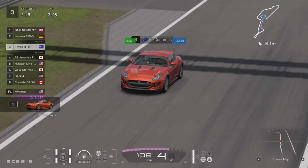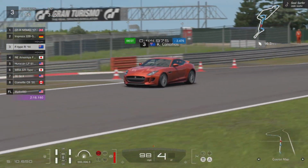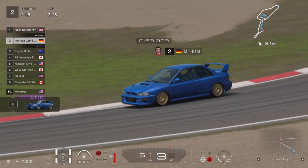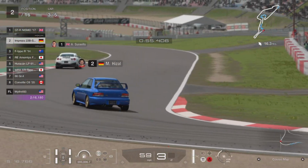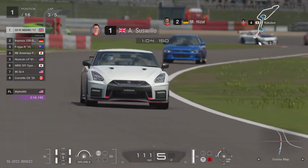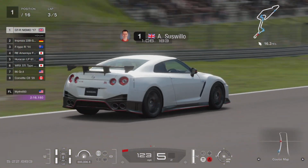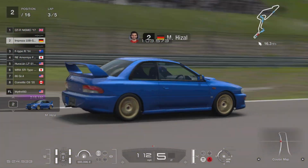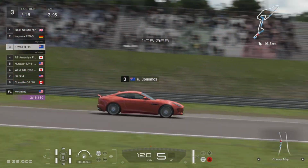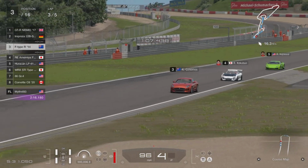Here we go with the White Rabbit. Get them Impreza 22B, looking nice as usual. And the Nismo, surprisingly not quick at all. I'm really surprised about that one. I think it'd be way quicker than the GT-R that he drives for the endurance one. No, he's definitely not.